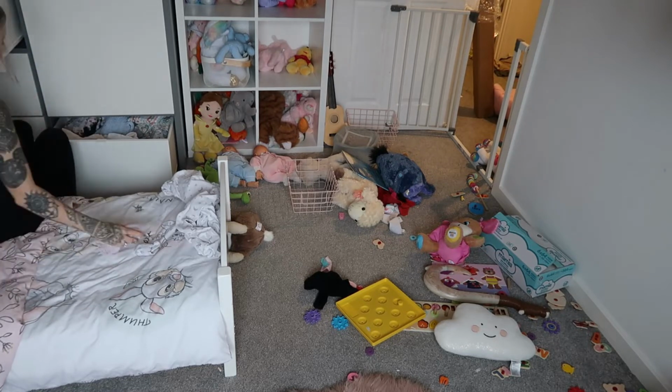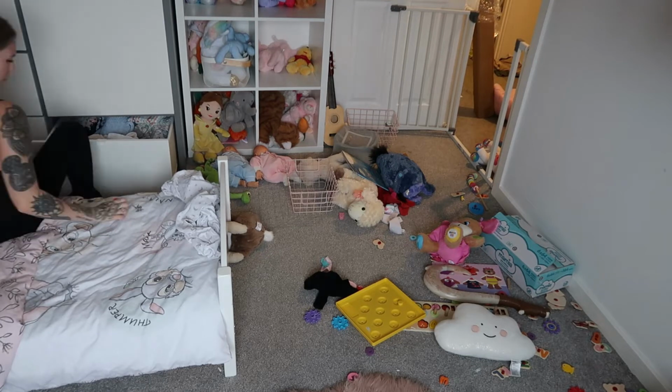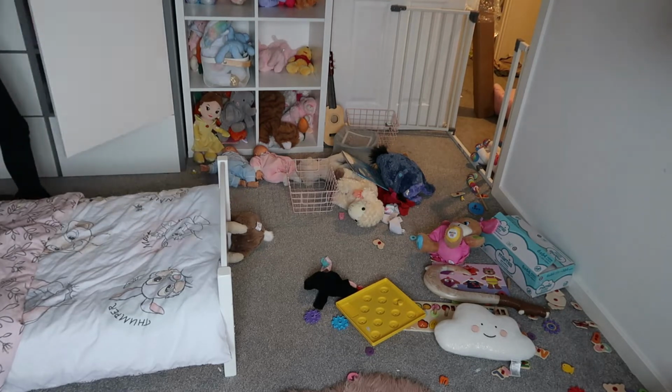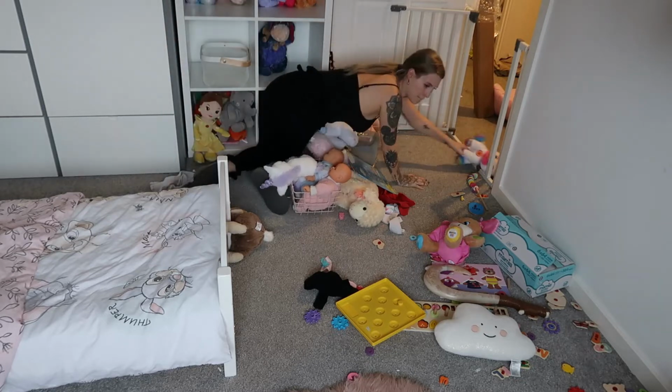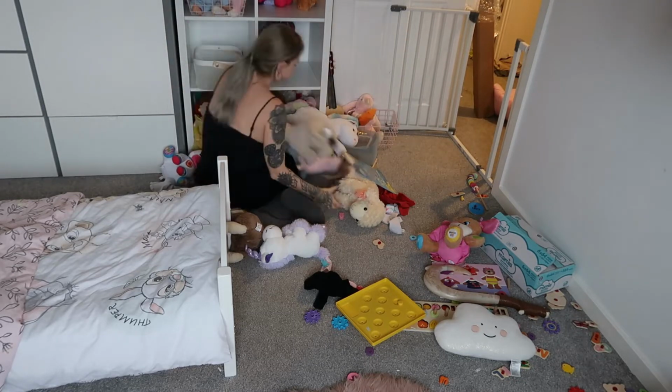So as you can see at the minute, I first went into the room and wanted to get everything put away. I just put some clean laundry away. Now I'm putting all the toys back onto the shelves that they've pulled off in the morning when they get out of their beds.